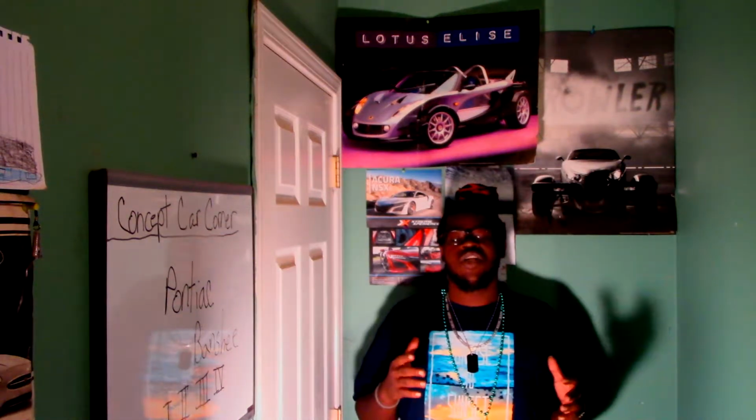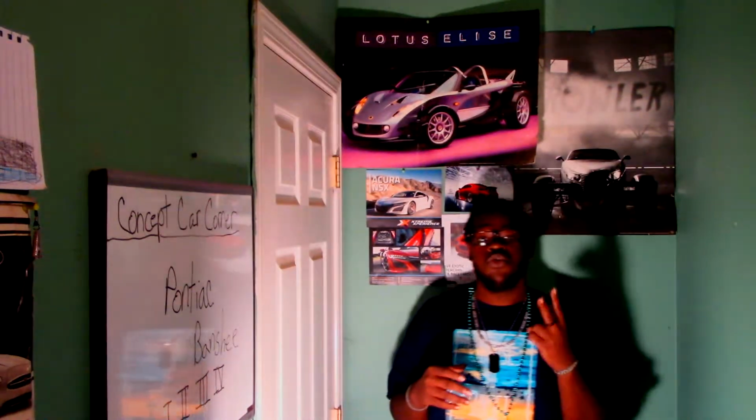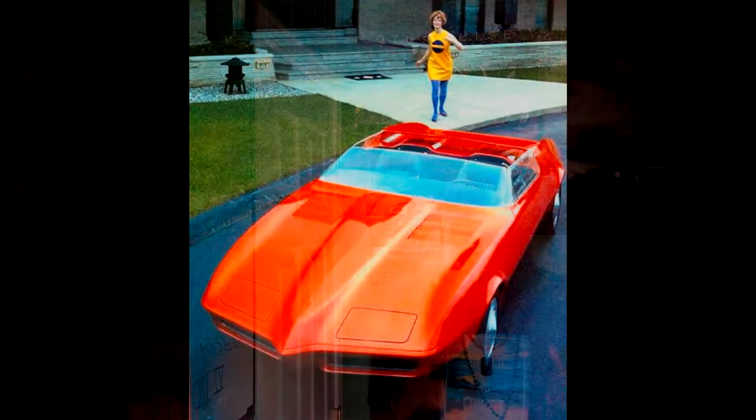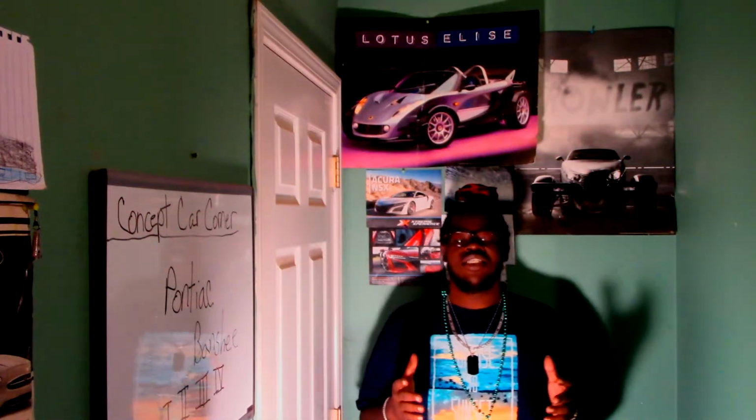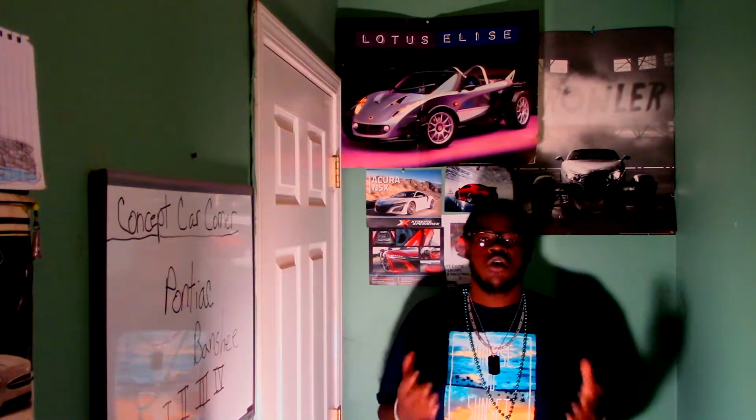Alright, and now we're going to talk about the Pontiac Banshee 2. In 1968, another concept version of the Pontiac Banshee came out. The Banshee 2 was reskinned in fiberglass using inner Firebird panels over the whole length of the body. It also featured a stock Pontiac Firebird interior.